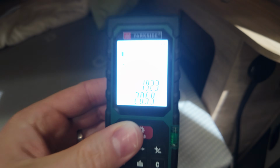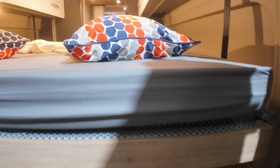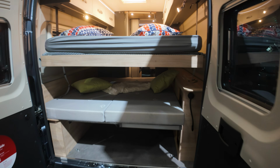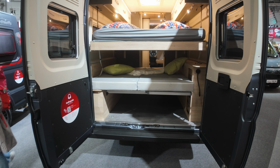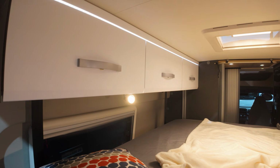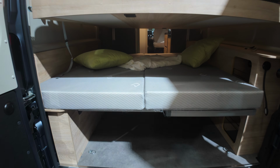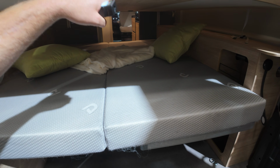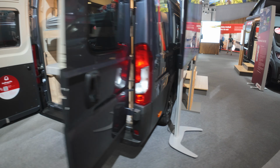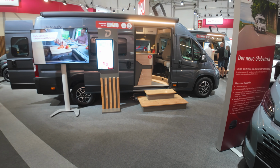And also 2 meters. On the upper part we shall be getting slightly less, but this is a pretty good double bunk bed, longitudinal bed for a family of 4, without any doubts. And there are 3 cabinets on each side on the top. Pretty nice looking. And just one thing, this is pretty small to sleep in, but well, it's made for 4 people to sleep in. Nice new Globetrail 640R.